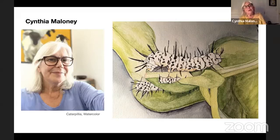And so now I'm using the opportunities to learn about these beautiful creatures that we share the planet with, and that make it possible for us to live here, and illustrate them for kids and for posters and for publications from the University Extension in Hillsborough County, where I live.